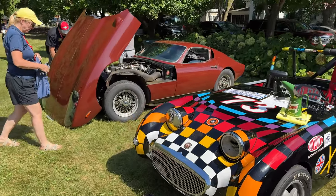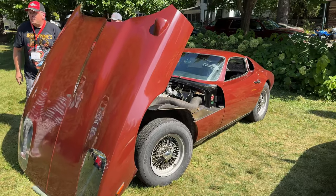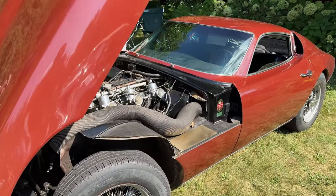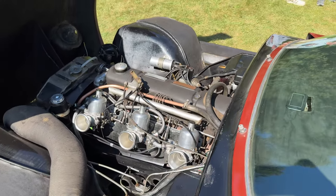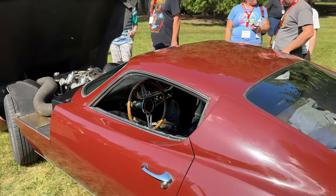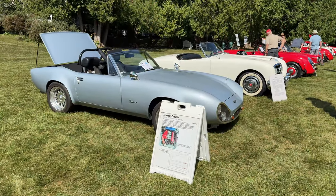And down here, this should be across in the other class, but this is an original Fiberfab Jamaica. This is owned by the original creator. Him and his brother designed these cars. This one is Austin Healey based. A lot of these were available as Volkswagen kits, but this is the very first one right here. That Jamaica should be in this class.